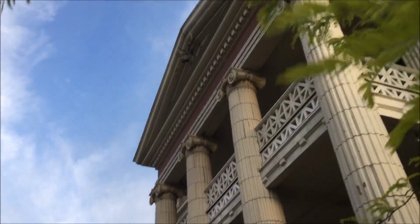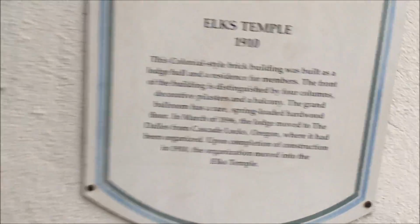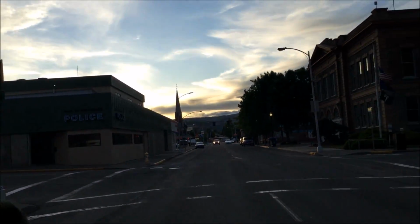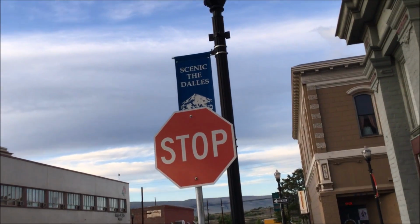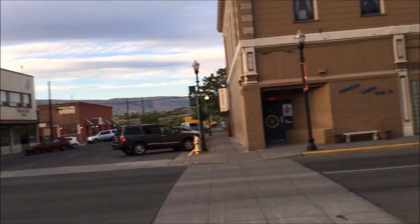And I think they're talking about this museum, or this building, Elks Temple. It's maybe a museum. It looks like it's not even being used for anything, really. You can see by the sign, Scenic the Dalles. They really insist on having the.